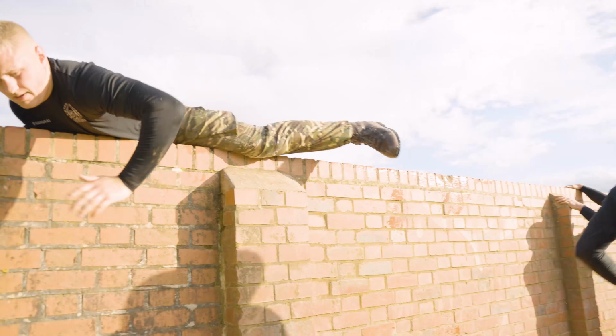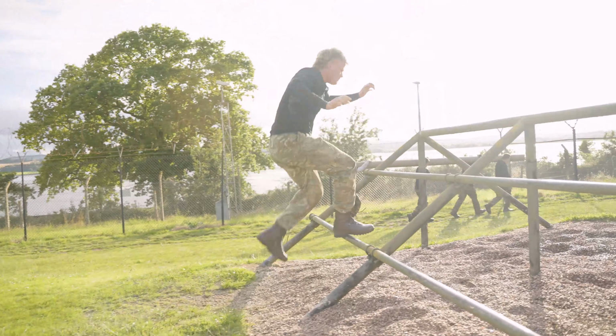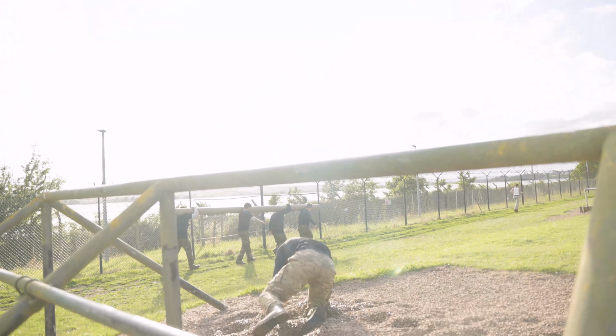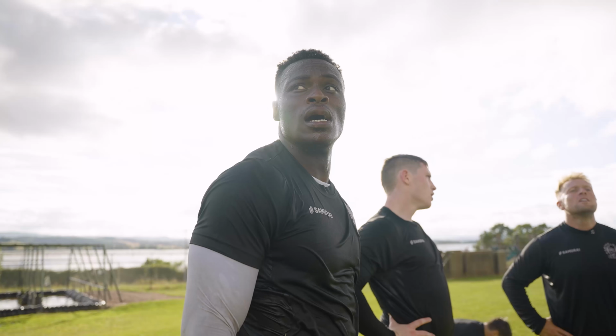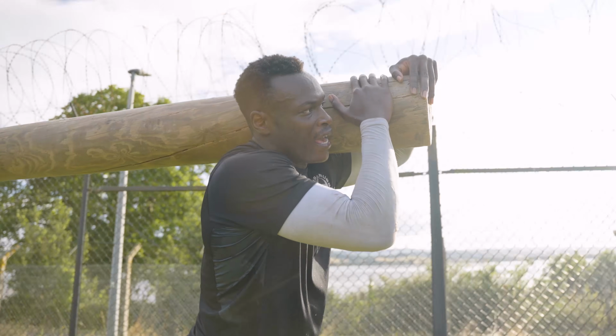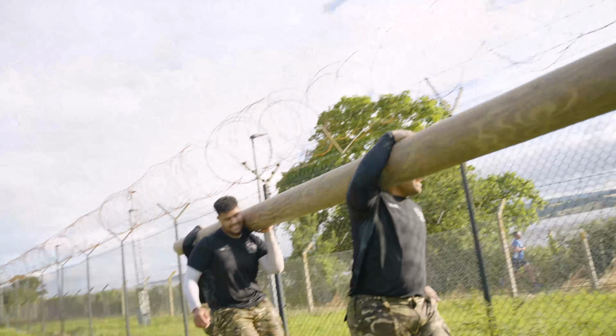Let's go, come on! Get nice and low on the wall. Get those legs over. Yeah, had some of the bigger lads, so I was at the front as well, so had to try and get them on board. Come on, Scotty! Walking, come on!